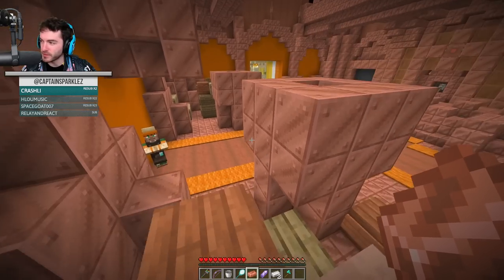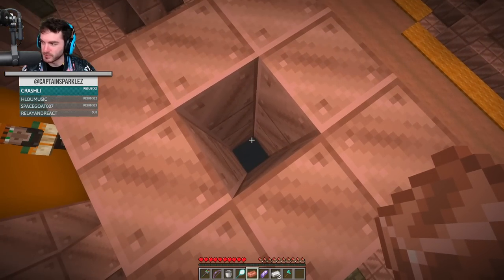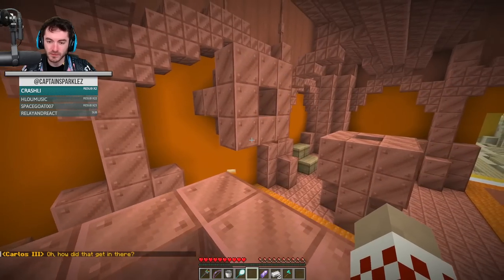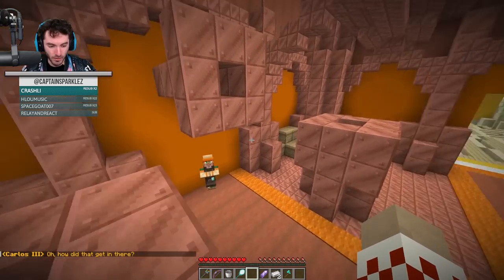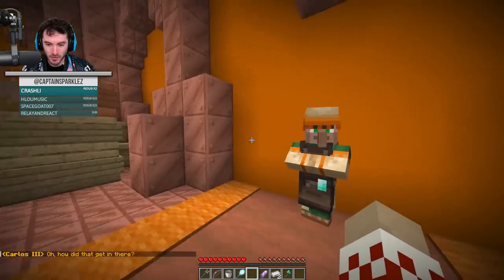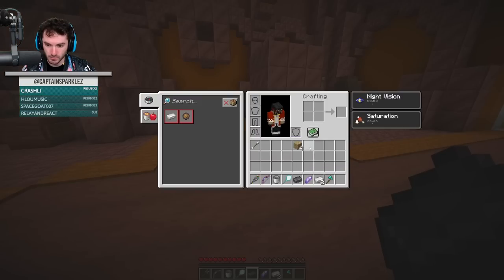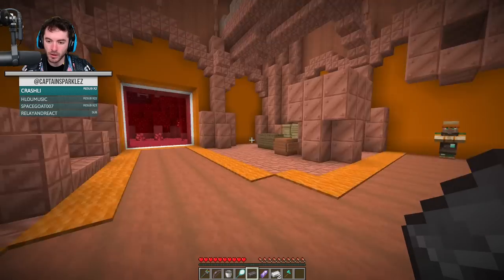Alrighty. Yeah, I don't know. The crusher only crushing haunted items. Kind of weird. So it only crushes things if it has a soul. I have a soul. That's good. Oh, how did that get in there? Wait, what went in where? Who got in what? Oh, netherite ingot. Ooh, that's kind of... Oh, now I see.